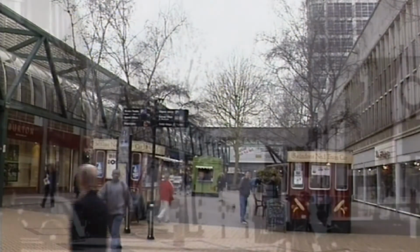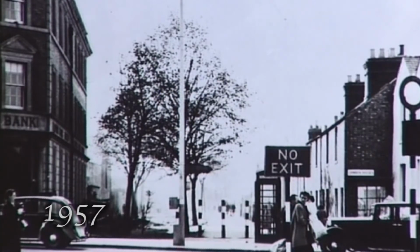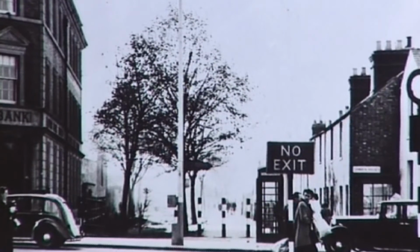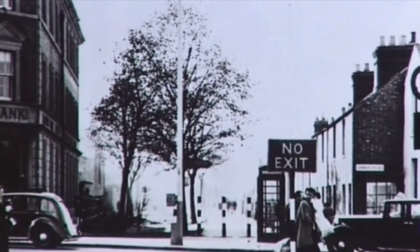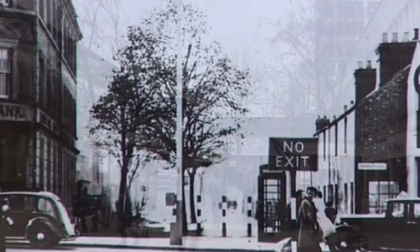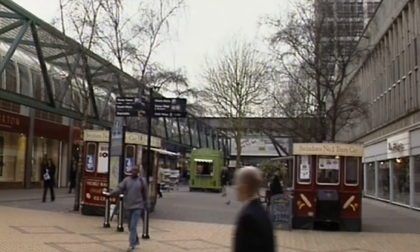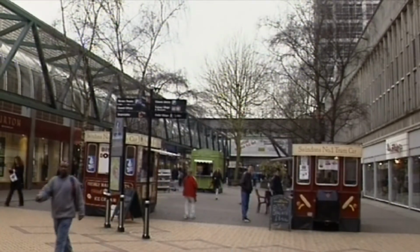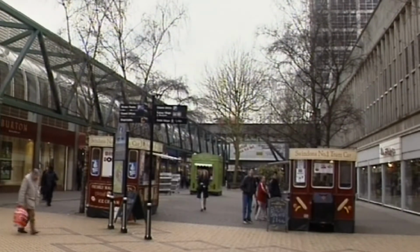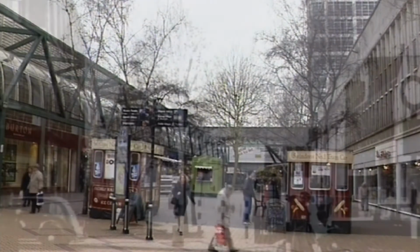Well, it's the same location and a view of what is now Canal Walk taken back in 1957. The building to the left was the town's Lloyds Bank. The cottages to the right were some of the first to be demolished when the redevelopment of the town centre was given the go-ahead. 42 years pass and we're transformed into a thriving town centre. Where brick-built cottages once stood, there are now offices. The whole site is dwarfed by Wiltshire's second tallest building, the Murray John Tower.